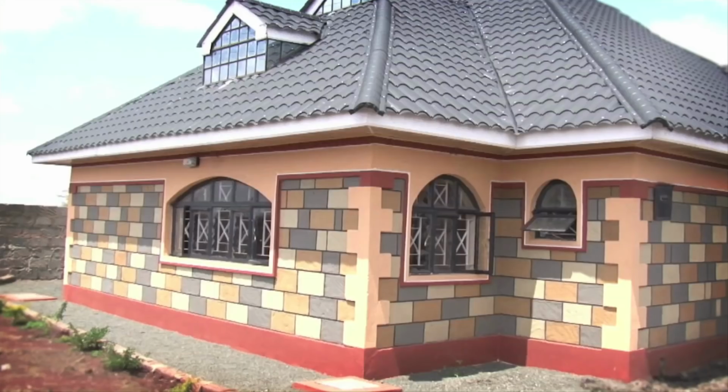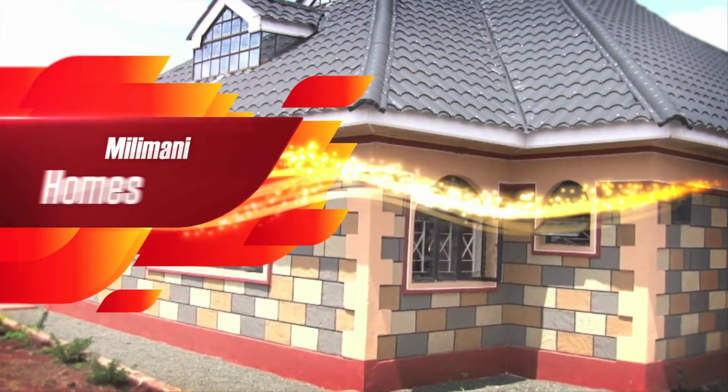Our next stop is Milimani Homes in Kitengela, set in a serene gated community along the Nairobi-Namanga Road. Let's see what they have to offer.